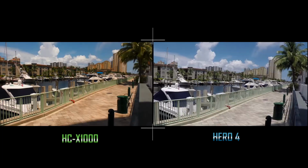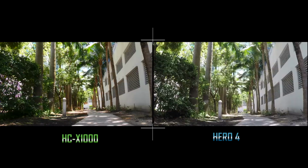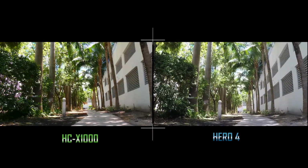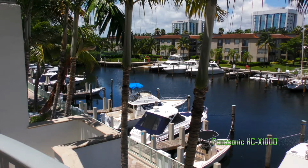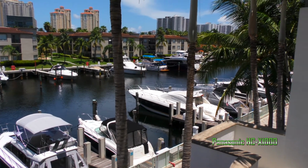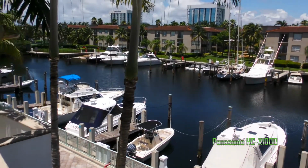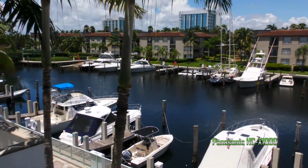White balance on the Hero4 is much better than the X1000. And one last look at the shadow level. I cannot find any negative differences between the two cameras. Let's try a rolling shutter effect to see which camera has a smoother pan or will expose some problems. I'm just trying to quickly pan the camera left and right and look for the image to either bend or be jumpy or jittery.